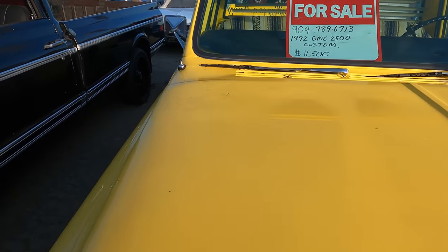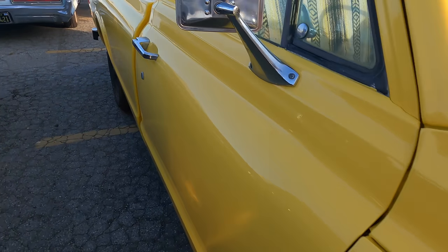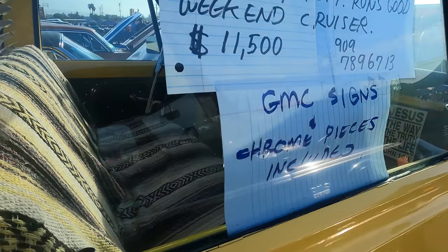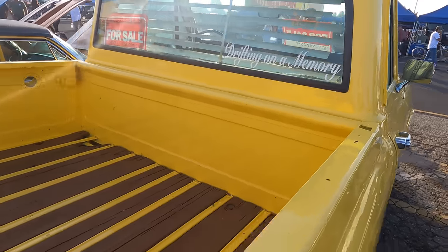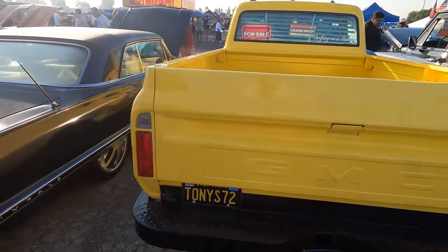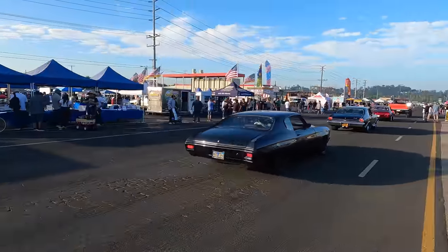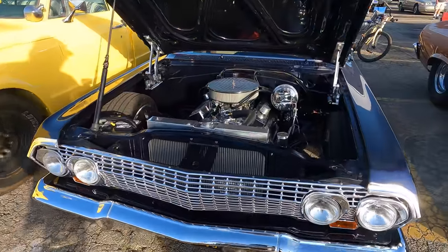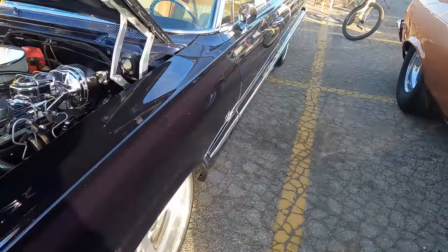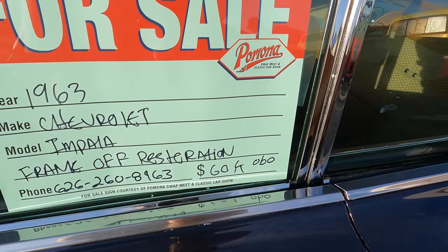It's a 72 GMC. This one is a 3/4 ton, 2500 series. Long bed. There you go. You could read all that, pause it, and let me say pause the video. And it has a long for sale sign. This 63 Impala. Frame off restoration for $60,000.